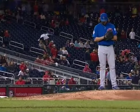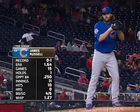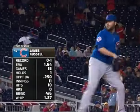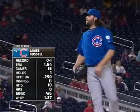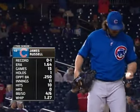Here's left-hander James Russell. Well, Russell has done a nice job since rejoining the Cubs. As evidenced by that 1.64 ERA.